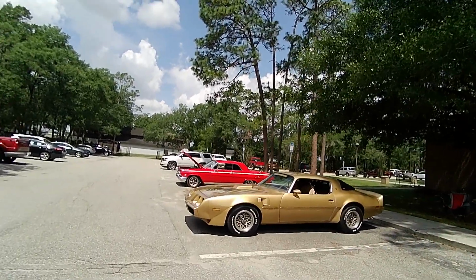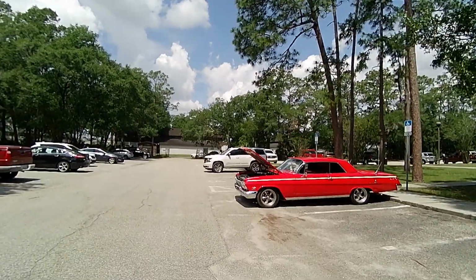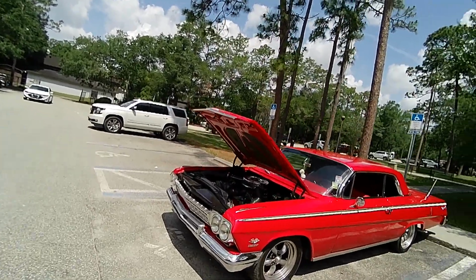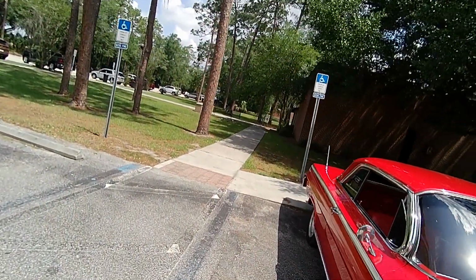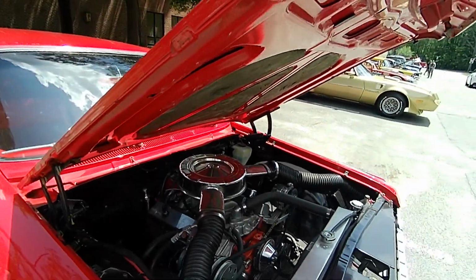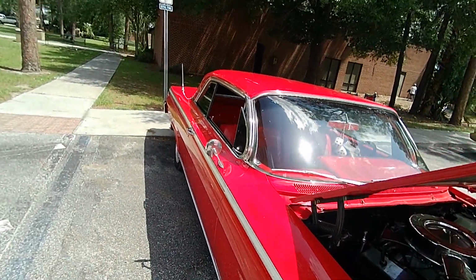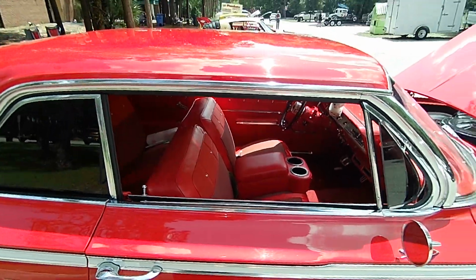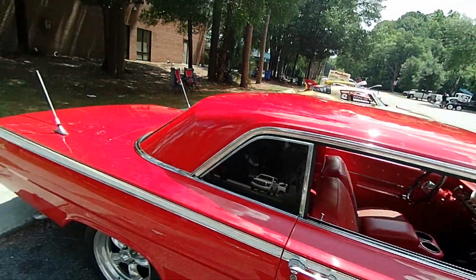And then we'll start when we get down here to this Impala down here. Now this would be a 60s model, and I'm gonna say a 63 to 65 maybe. It's got a 327 in it, red, a lot of chrome. Nice looking car, very nice looking car. Like I say, you can tell these people love what they do. Red on red, red interior, black steering wheel. Beautiful machine, beautiful machine. Very nice.